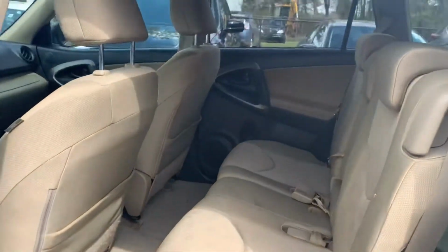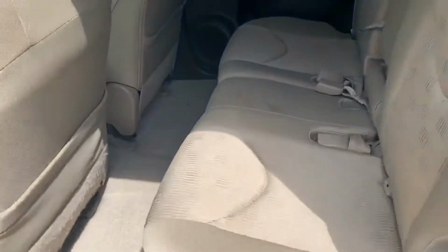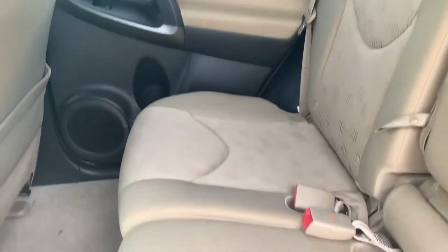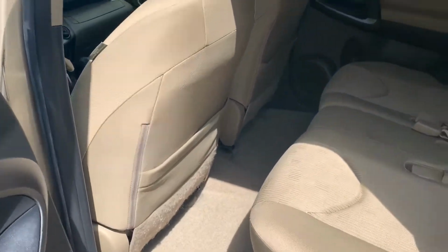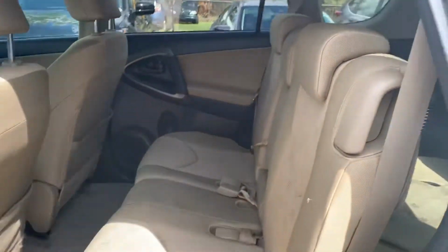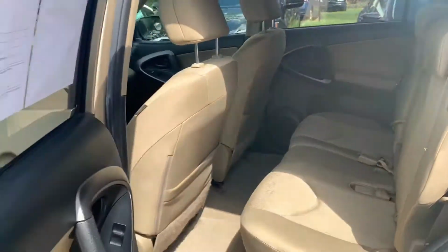Now, in the back seat, you will notice there is a little bit of staining, but I'm sure the previous owner did have children. This back seat has plenty of room. So you can recline those seats, fold them down, do what you need to do.